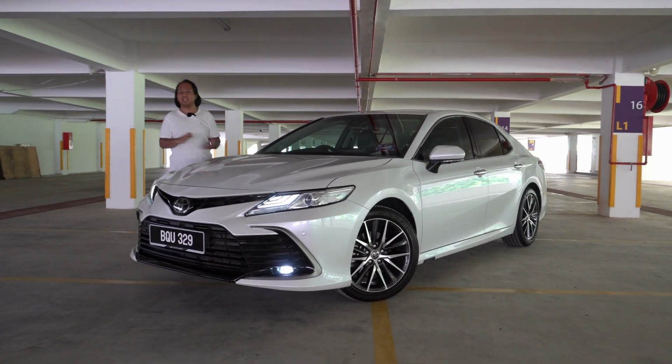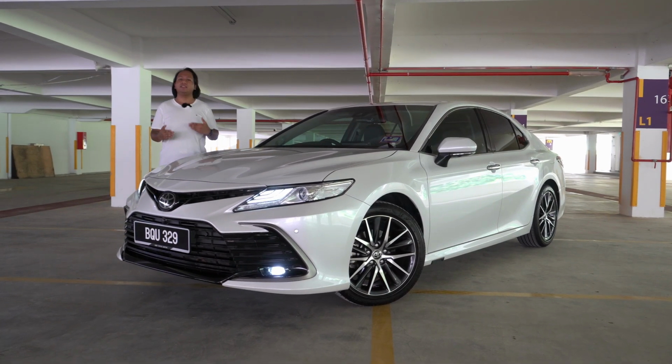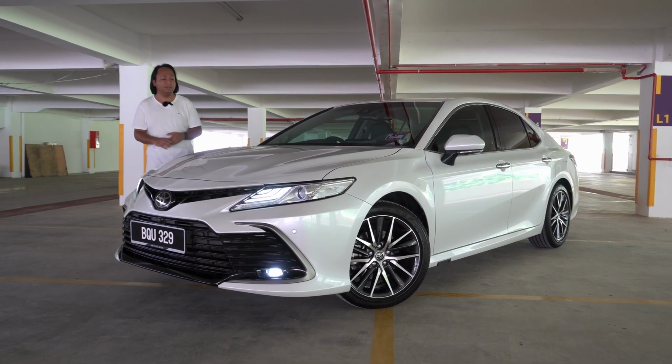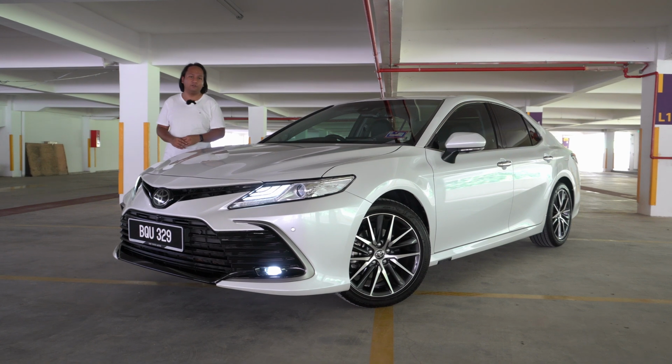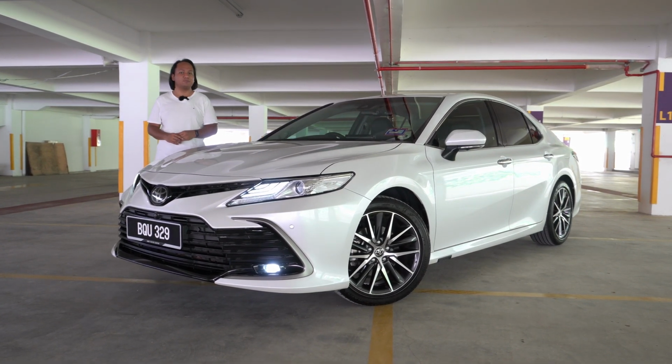But because its original customer base is beginning to expire, Toyota realizes that it is time for the Camry to get with the times. And so it is now bolder, sharper, more powerful, and more efficient than ever before. And it thinks that it's totally worth its 200,000 ringgit price point.